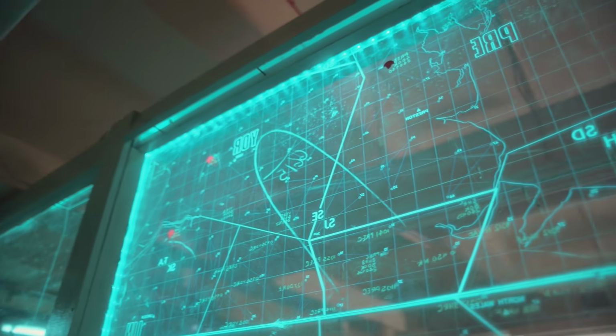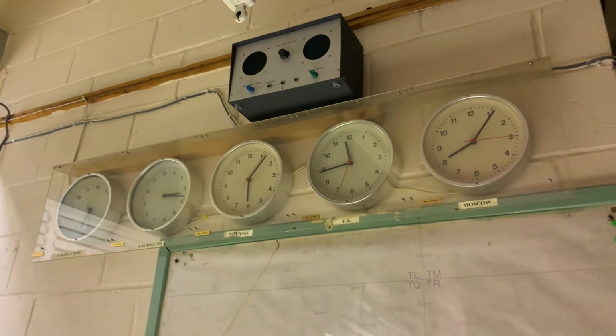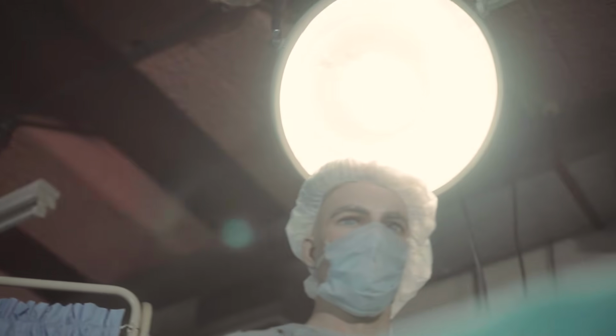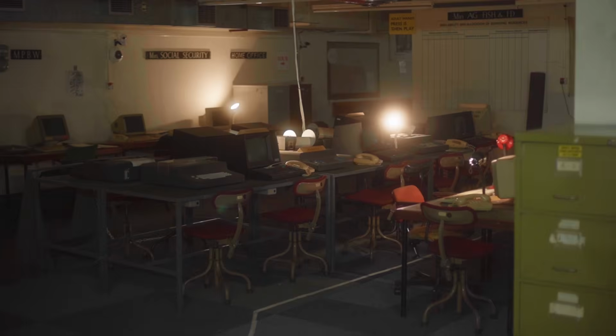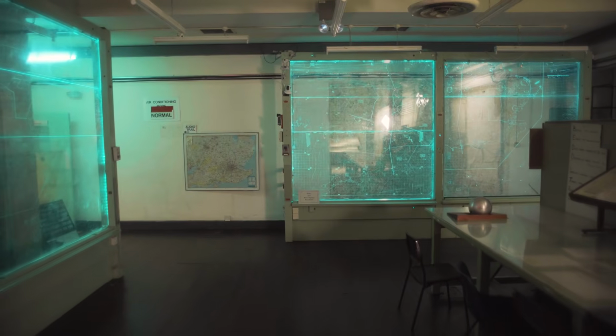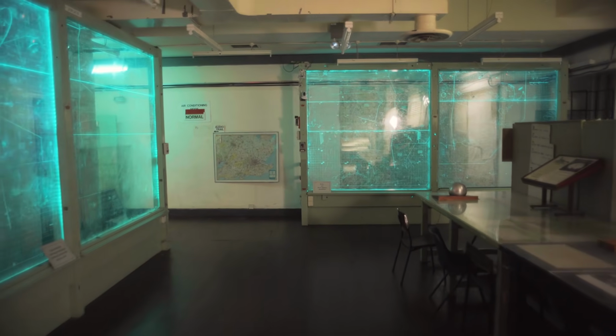But this was only the beginning. As Britain moved to cement itself as one of the world's emerging nuclear powers, there was also a move to protect and survive. Today, we step inside a bunker built to house the UK government in the event of a nuclear attack. Welcome to the secret nuclear bunker.